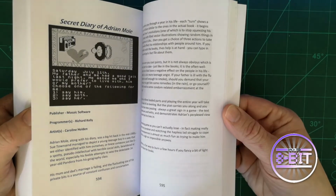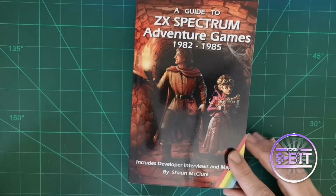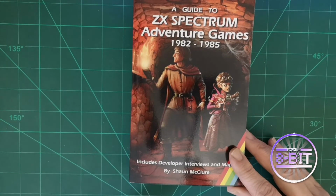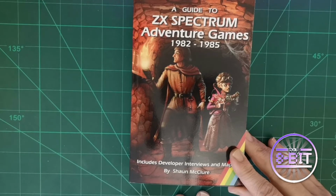But yeah, it is really, really good. I certainly recommend you having a look at this book. It is available on Amazon on Kindle format, or you can buy the paperback like this one here. And I hope you enjoy it.